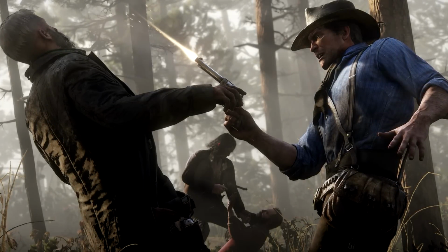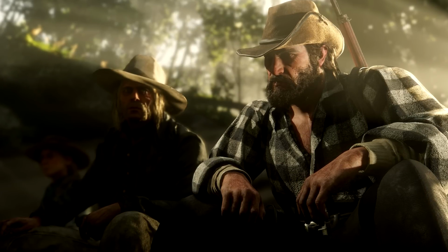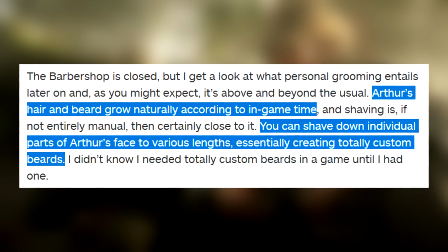Another very interesting detail is that your hair and beard naturally grow as time passes by in the game, and this can further be stylized at a barbershop or at your very own camp. So you can shave any part of your beard you want and stylize it however you want.